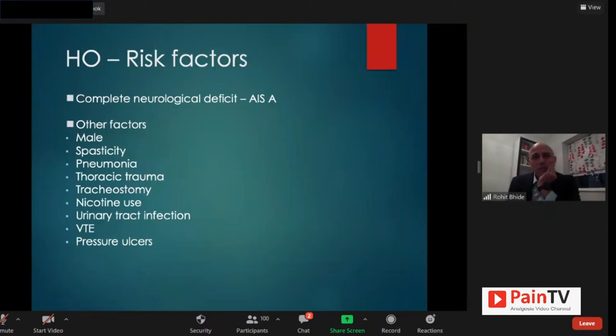We know that having a complete neurological deficit, a complete spinal cord injury as an ASIA A injury, certainly puts you at a very high risk. But the other factors really don't make much sense. One could argue that spasticity, yes, leads to microtraumas, but when you look at pneumonia, nicotine use, urinary tract infections, one wonders whether these were part of a regression analysis through a major meta-analysis. And probably there may be a role for either hypoxia or an inflammatory process in the background, which may be contributing to all of this. But again, as I said, one really doesn't know. If I were to take all these risk factors together and start screening patients for heterotopic ossification, one person or the other will surely come up and everybody will need some prophylaxis or screening.